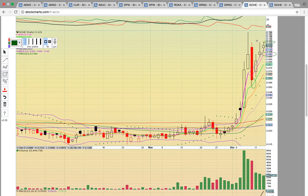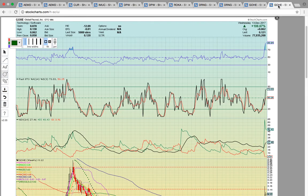13 is now the big level to break. If it fails to break above 13, notice how that was hit multiple times as a top. It was hit here, hit here, hit here. If 13 fails to break, that'll be a sign of weakness. And then if it drops below 11, that's going to be the red flag. Okay, so keep an eye on GOHE.